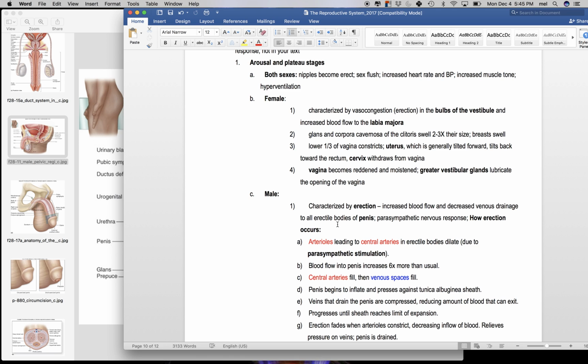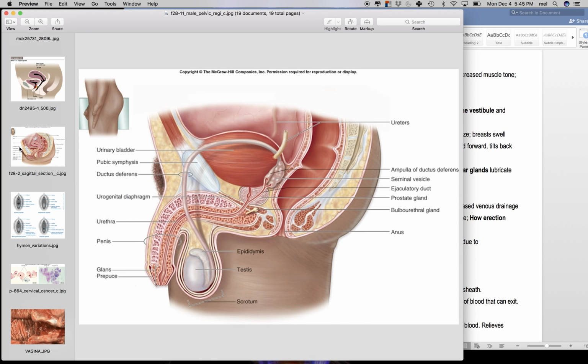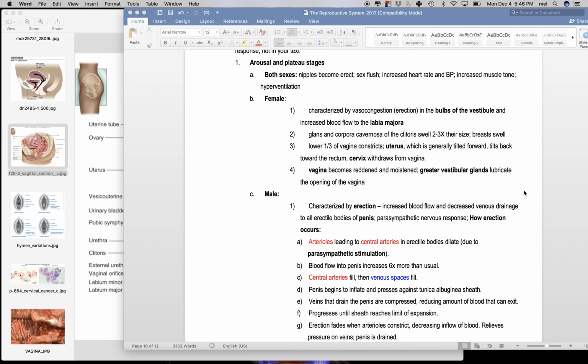Okay, so what's different about a female, or unique to a female? The female arousal stage is characterized by increased blood flow, or vasocongestion, to the bulbs of the vestibule and increased blood flow to the labia majora. The glands and the paired corpora cavernosa of the clitoris, which remember go back as the crura, will swell to 2 to 3 times their size. The breasts will swell as well. The lower 1/3 of the vagina constricts, and the uterus, which when a woman is not aroused is generally tilted forward like this, tilts back when she becomes aroused. Okay.